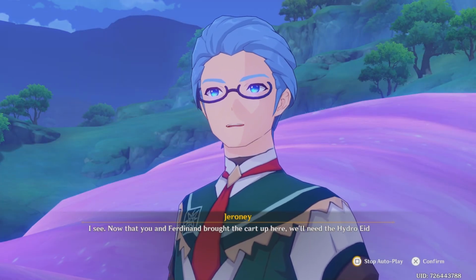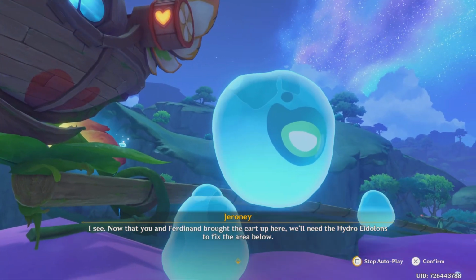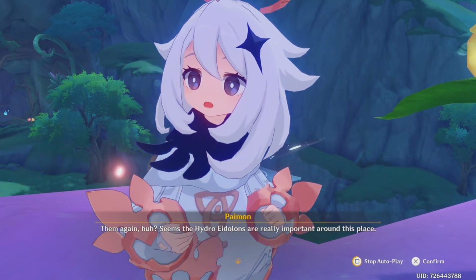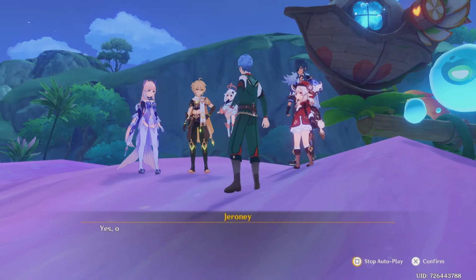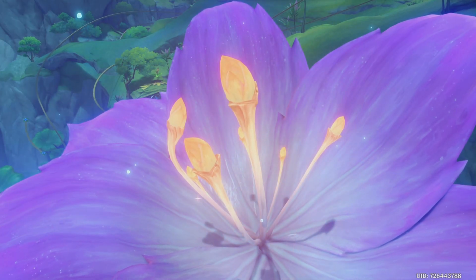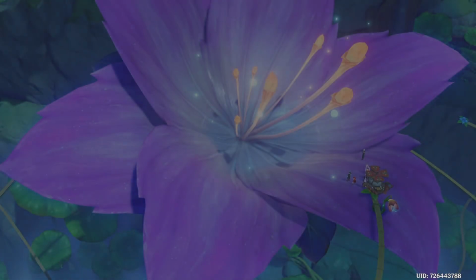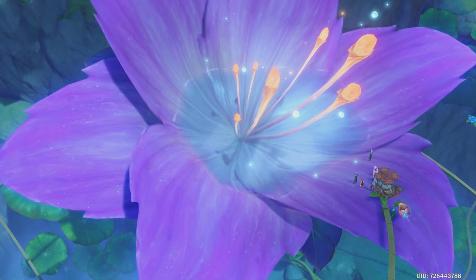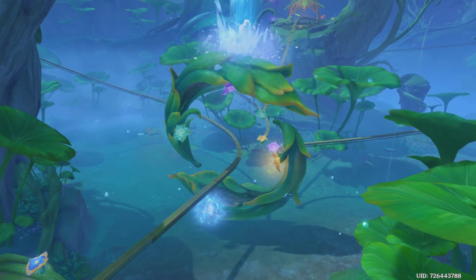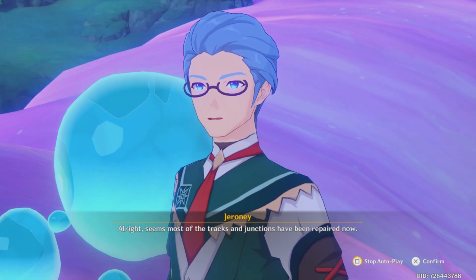I see. Now that you and Ferdinand brought the cart up here, we'll need the Hydroidolans to fix the area below. Them again, huh? Seems the Hydroidolans are really important around this place. Yes, of course. Not only do they keep the junction turning, they operate practically everything else in the domain, too. All right. Seems most of the tracks and junctions have been repaired now.